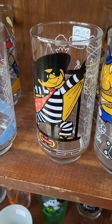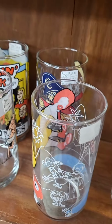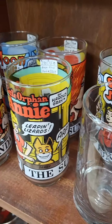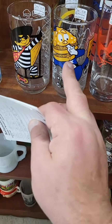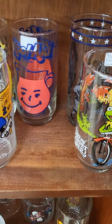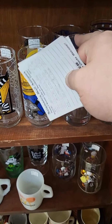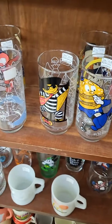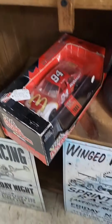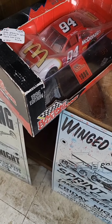Oh, yeah. Hamburglar, Big Mac, Ronald. Oh, yeah. Look at all these. Orphan Annie. Yep, I'm definitely going to get these McDonald's glasses for sure. Look at it. Kool-Aid. This is the Kool-Aid Man. Kermit the Frog, Muppets. I think that's a Flintstones one back there. Oh, this is awesome. Yep, I'm going to be getting these. Look at this. We found an old McDonald's Racing Champions die-cast car from 1996 with Bill Elliott.